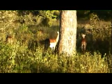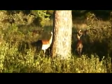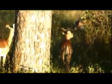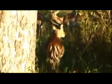This is a leopard's dream. A herd of impala like this, spread out very wide over a semi-bush area. A leopard can sneak up on a small group of these impala very easily.